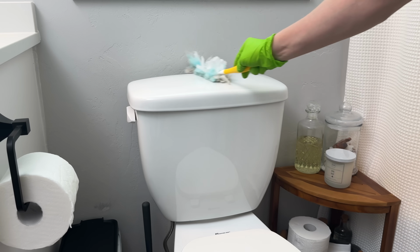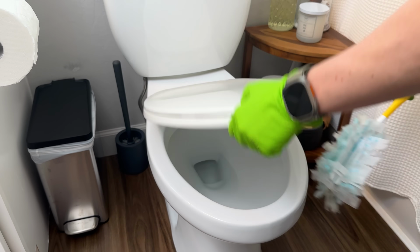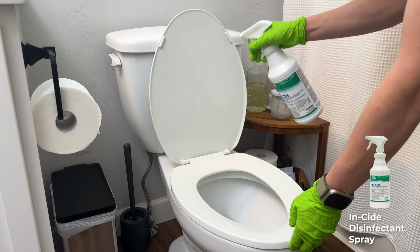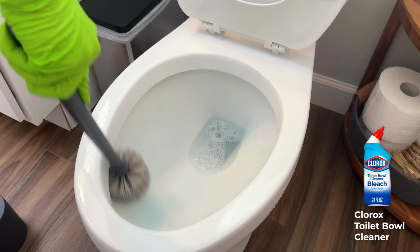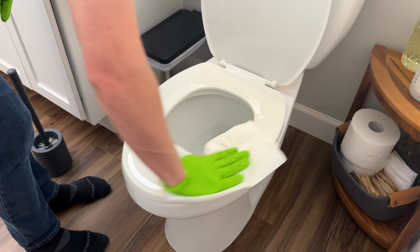Now, obviously I'm recommending to do it at least once a week, but depending on your home and how many people live there, and quite frankly, how often the toilet gets used, I might even suggest that you do this either 2 or even 3 times a week. This is so important because we know that our toilets are full of bacteria. So regular cleaning not only helps kill that on the toilet, but it will help stop that bacteria from spreading throughout our bathroom and even the rest of our house.